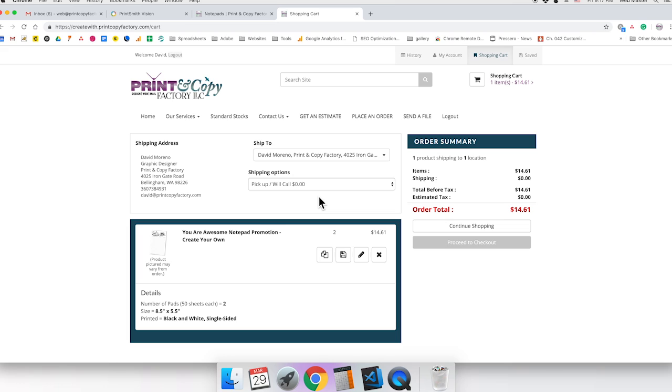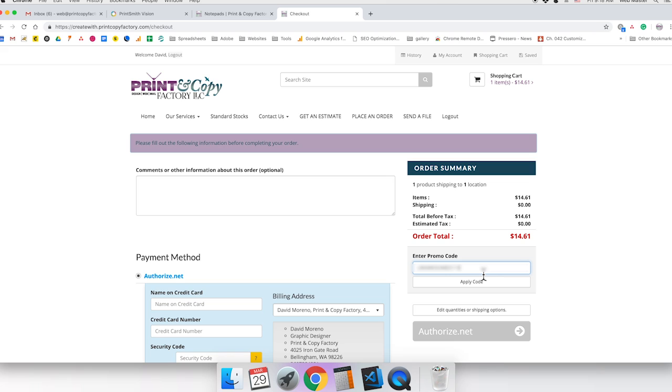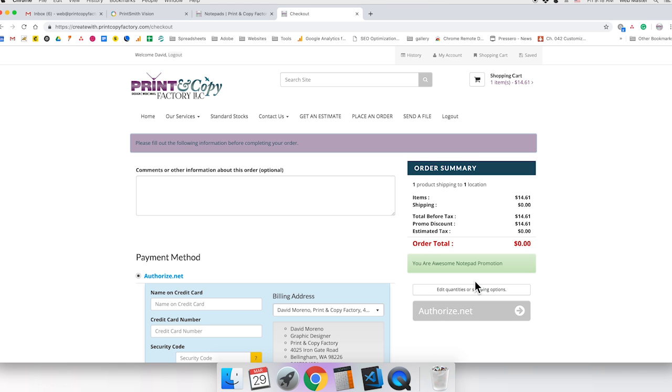And then notice up here at the top where it says welcome David, so you know that you're logged in on your account. That's always nice to see. All right, now I'm going to just do a pickup will call because I work here. And in the bottom right, right under the order total, you see the enter promo code, which is going to be on the card that we gave you in step 6. You just apply the code, and there you go, it makes it 0. And then we proceed.